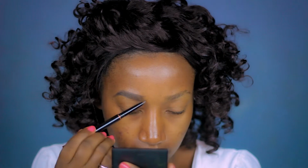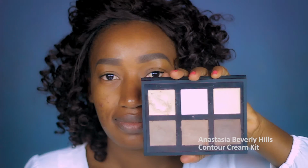So I'm starting off with my Anastasia Beverly Hills Brow Pomade in Ebony. That is what I usually use for my videos. So I'm already dabbing it into my brows, as you can see. And I'm moving to the Anastasia Beverly Hills Brow Wiz. I'm just going to brush that on just to create a very light brown color. And I'm going to be moving to my Anastasia Beverly Hills Contour Kit.